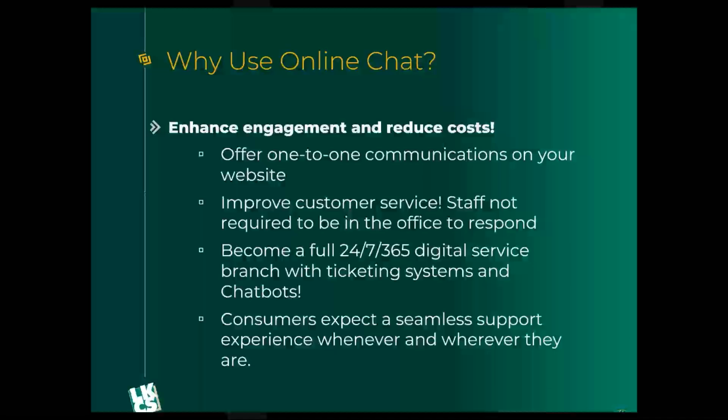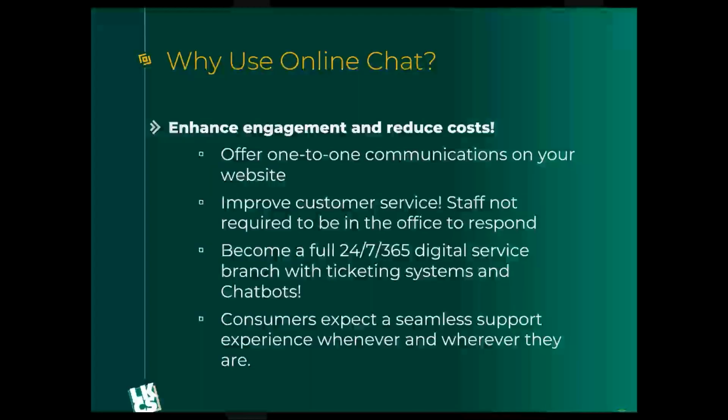So why use something like online chat? Well, one, it can enhance your engagement and reduce costs. With online chat, you're able to have people on the line that can offer one-to-one communications on your website with a more personal touch. This helps to improve customer service, and the staff's not necessarily required to be in the office to respond since this is a web-based tool.